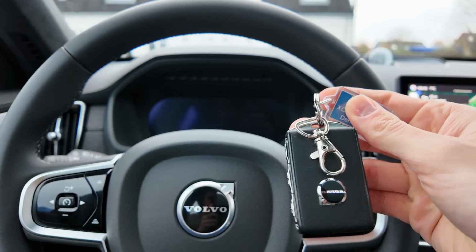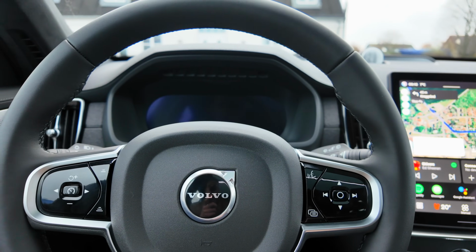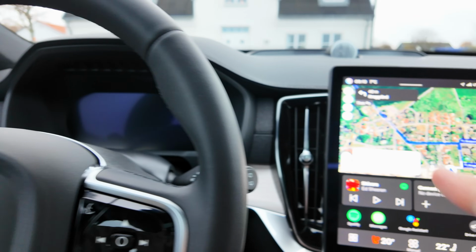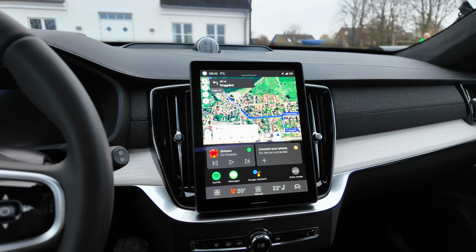This used to be leather wrapped or in the same style as your leather upholstery. But those times are past, I guess. Those air fans are still the same. These are also updated, of course, because of the new screen over there.